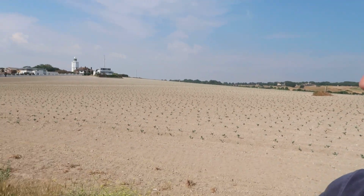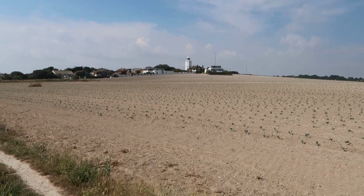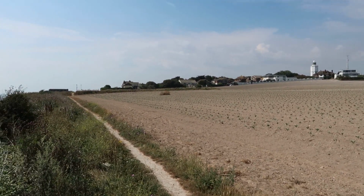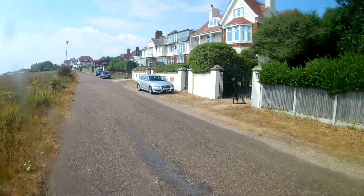Just want to show you one thing behind me, the Foreland lighthouse, as we go into the Foreland estate, which is ahead of us. Right, let's go and see what we can find.